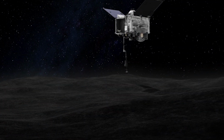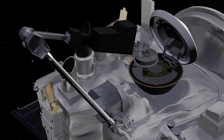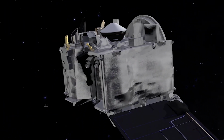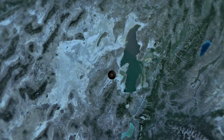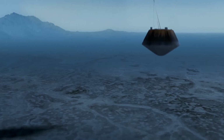Sure, yeah. So this is not your average Monday night football high five. This is going to be a nice, slow, safe touchdown, where basically the arm will extend down, will puff the nitrogen gas to stir up the regolith and collect that sample. We'll then back away from the asteroid, put it into the sample return capsule, safely stow it, and then travel back to Earth. And in 2023, we'll eject the sample return capsule from the spacecraft, have it come down through Earth's atmosphere, and land at the Utah Test and Training Range, where scientists will be able to get the sample and really study that material.